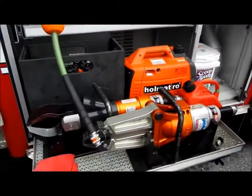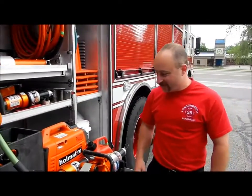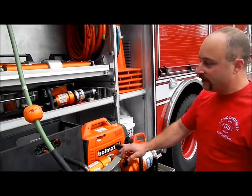So if there's something that we need to get into, if you can't do it with this, you need to look somewhere else, because you should be able to pull it off. Yeah, absolutely. Cutters, spreaders, rams, you name it.